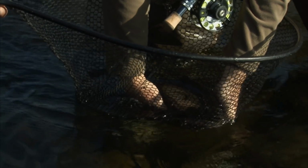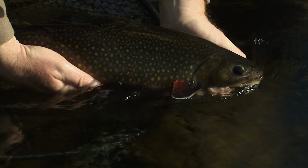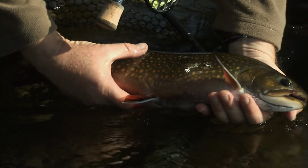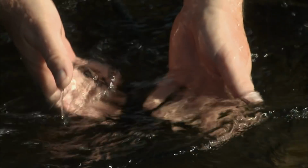Danny, you just lower it down a bit. Thank you. Oh, look at the colors in that fish. Beautiful female. Yeah, absolutely gorgeous. Hopefully the camera can see that. Look at the spots. Just starting to get a bit of the spawning colors on. Look at the reds. Oh, what a gorgeous fish. Okay, let's let, ready to go. Thank you, sir. You did a great job.